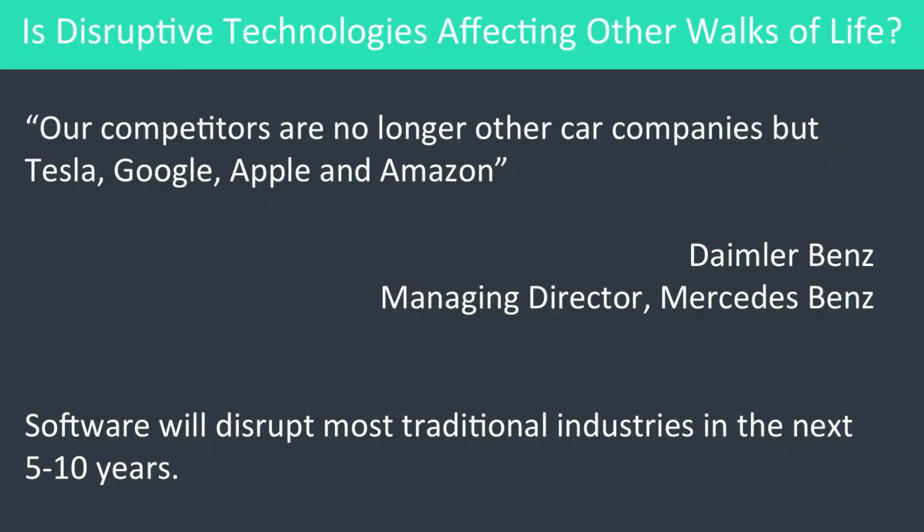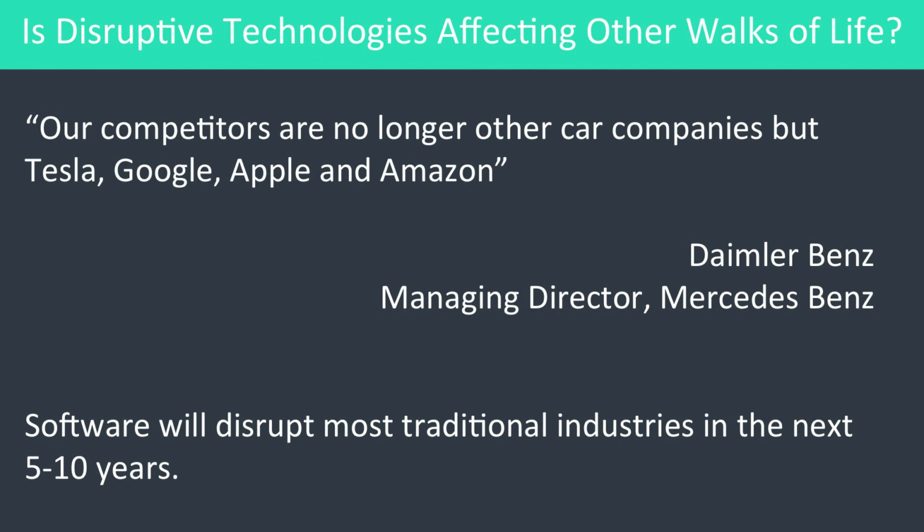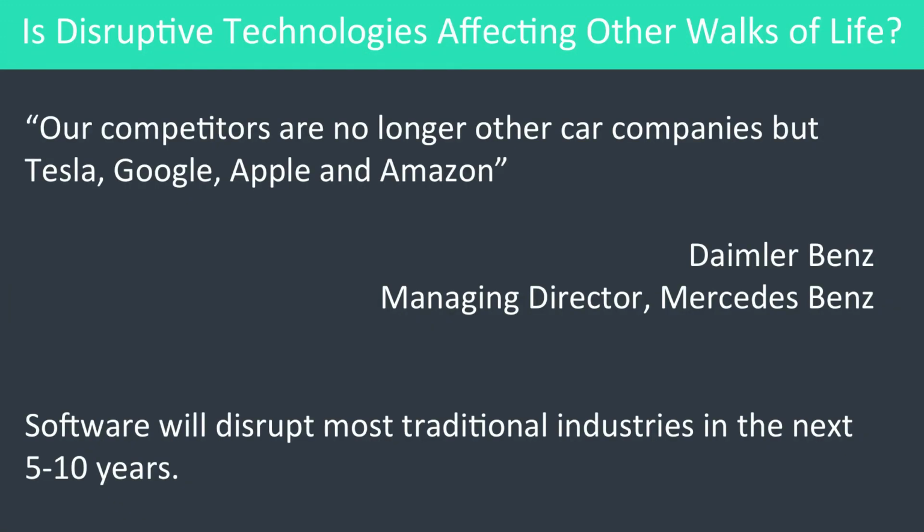So, one can say that of course, disruptive technology is affecting libraries, but is it affecting other walks of life also? Yes, it is. Let us see, Daimler Benz, the managing director of Mercedes-Benz, said, our competitors are no longer other car companies, but Tesla, Google, Apple and Amazon. And all these companies are not automobile companies. They are basically software based companies, but they are challenging a well established automobile company because of what they call automobile on a wheel or automobile on a computer, completely new technologies that are challenging the automobile industry. So, it is said that software will disrupt most of the traditional industry in the next 5 to 10 years.